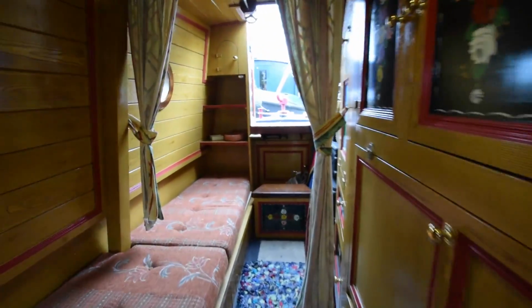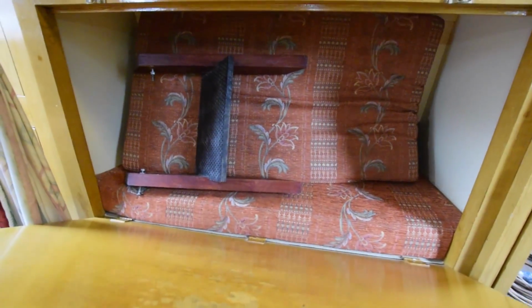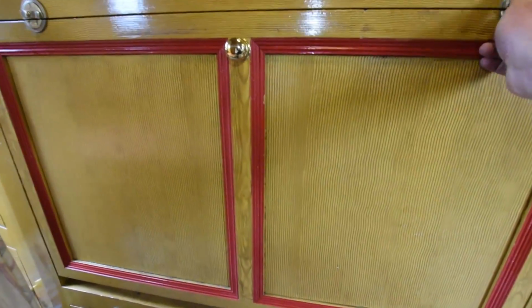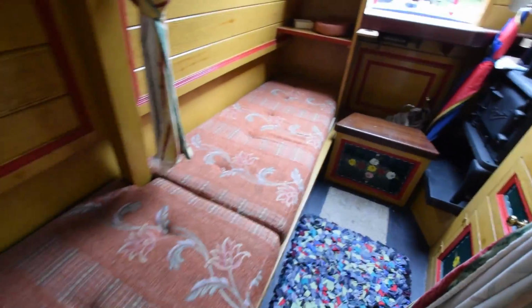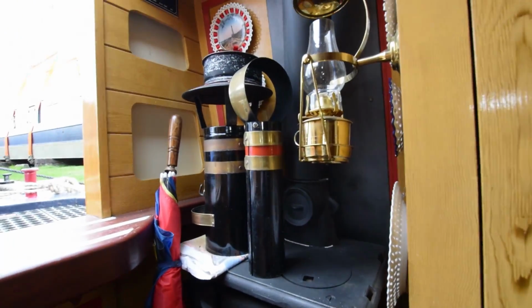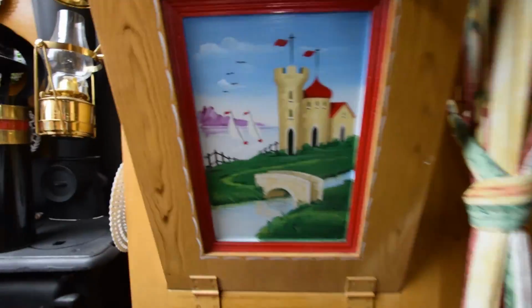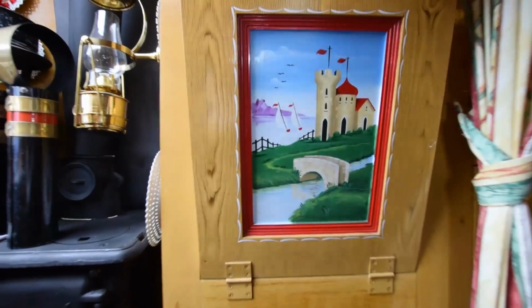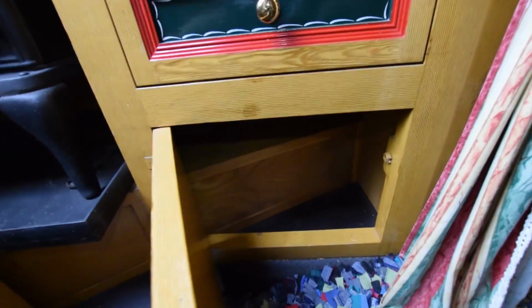Into the back cabin. Very traditional in here. This makes up into a cross bed. Beautifully scumbled, roses and castles. 3 cupboards here over the bed. And a storage cupboard underneath. There's storage under these starboard side bench seats as well. And another stove. That's a Premier and very comforting for the winter helmsman. Beautiful cross table here. Nicely painted. With the drawer underneath and cupboard below.